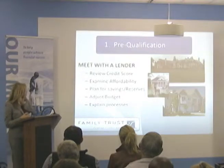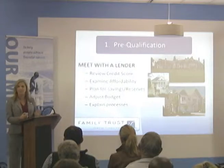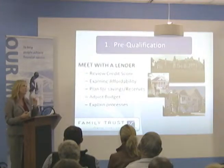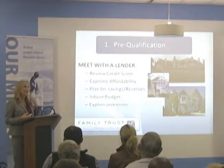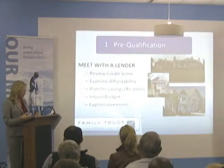Planning for savings and reserves is important too. There may be things in your budget that need to be adjusted in order to bring you into a range where you can afford it and you feel comfortable making that payment on time.